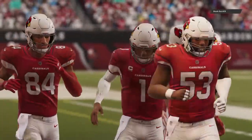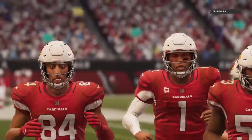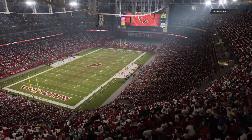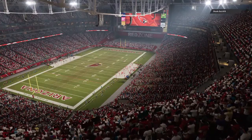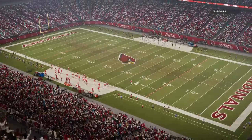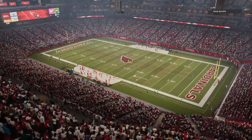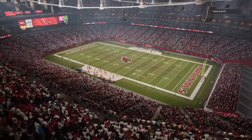So for Arizona, they get back to .500 now as the win moves them to 7-7. And they'll get another home date next week as the 49ers will come to town. Meanwhile, for the Eagles, the rough season continues as they've plunged to 1-13. And they'll try to get back on track next week as they head to Dallas to take on the Cowboys.